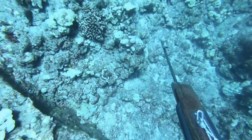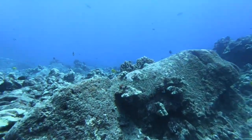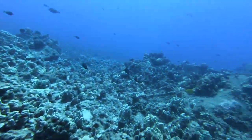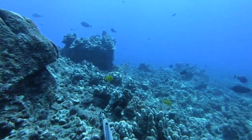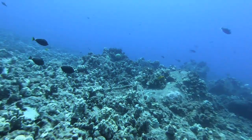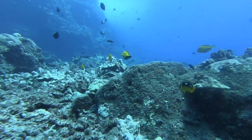So after many failed attempts at the uku, we took many drops and they just didn't want to come up and give us a shot. Now we headed back and on the way in we found a school of opelu kala. So here I just tried to hide behind this rock. I lost them for a bit but they eventually come back in.